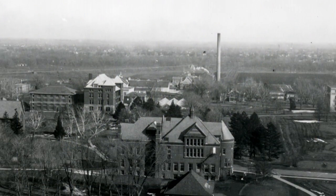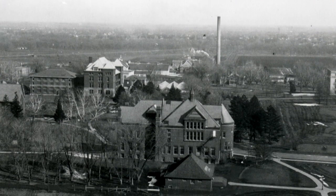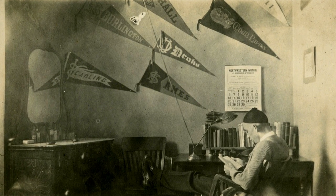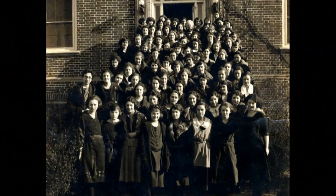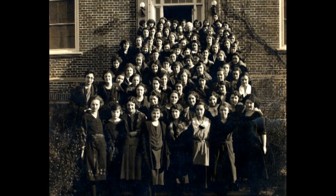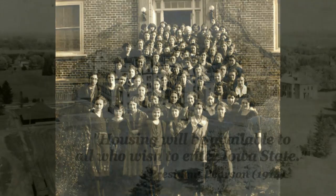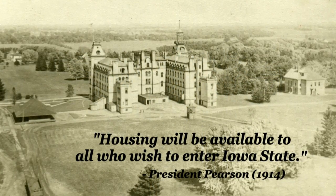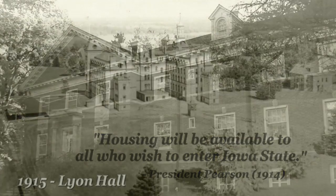As Iowa State entered the next century, enrollment was on the rise, and the need to house students was becoming more critical. 1,830 was the enrollment in 1912, with residential housing for 88 women, which was 0.5% of the total enrollment. In 1914, President Pearson issued a statement saying housing would be available to all who wished to enter Iowa State.